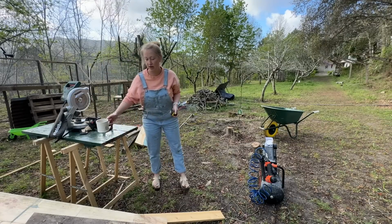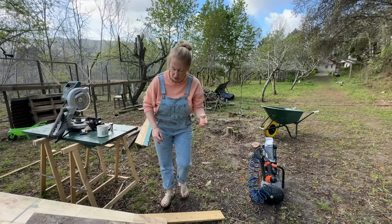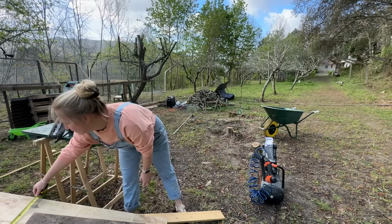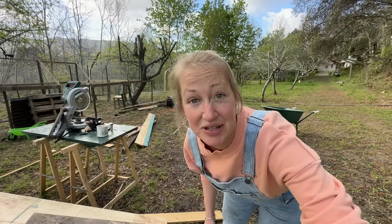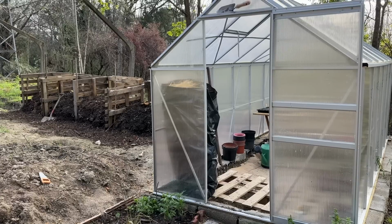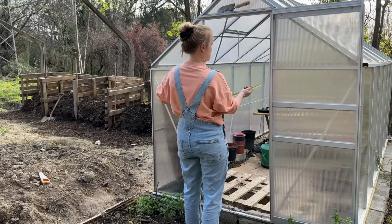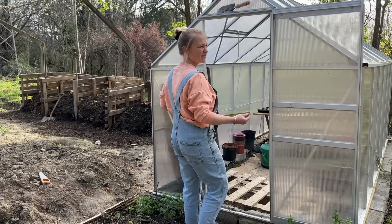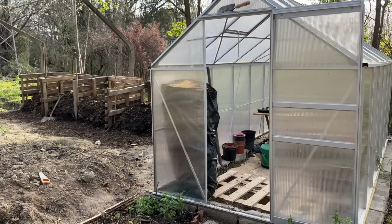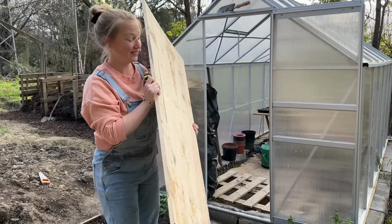Right, first things first, let's go measure the height of the table in the greenhouse and check that my top is going to fit through the door. So this is 57.5 centimeters. I have a feeling the greenhouse door is 58. Let's go double check. Yep, we should have half a centimetre to spare. I'm just going to go and grab it and check if it fits before I trust my tape measure skills too much. Oh, that is perfect. Good.